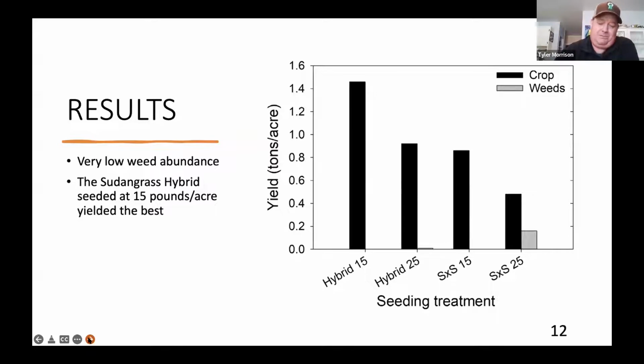So the results. On the day of the field day and the tour, all results are in wet weights, though the plants were bone dry. With the 10 hula hoops, like Catherine had mentioned, they took the measurements and separated out the weeds versus the crop, even though there weren't very many weeds, even in the low yielding crops. The best yielder was this hybrid sudan grass at 15 pounds.